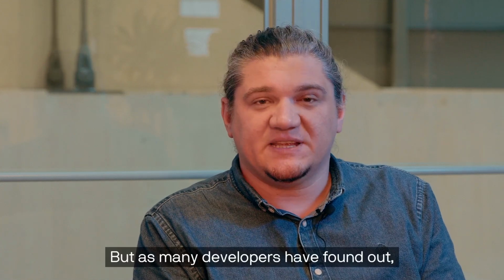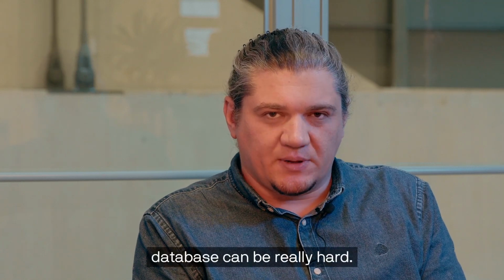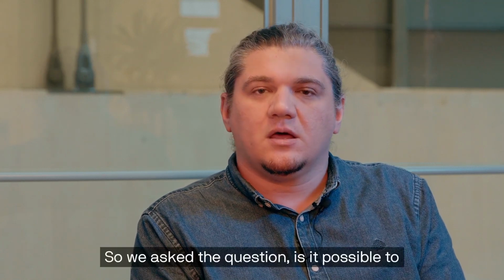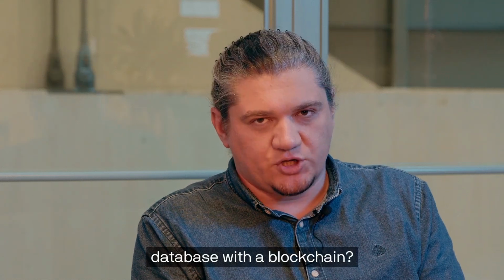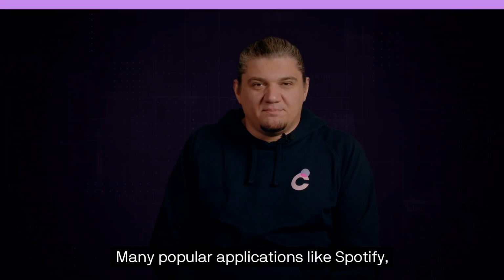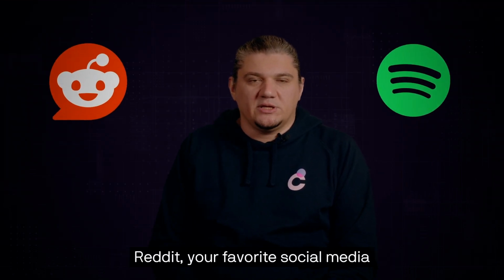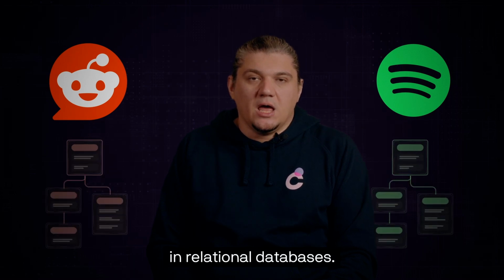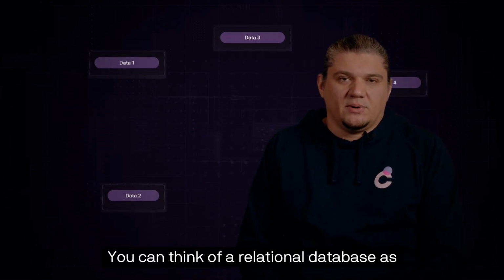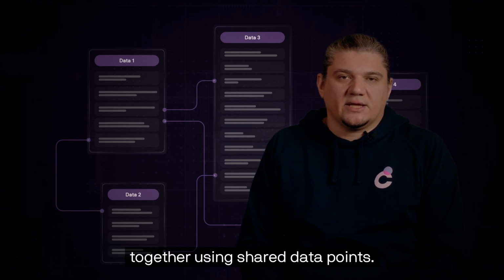But, as many developers have found out, building a complex mainstream application without a real database can be really hard. So we asked the question, is it possible to combine a relational database with a blockchain? Many popular applications like Spotify, Reddit, your favorite social media platforms all store data in relational databases. You can think of a relational database as a collection of tables which are linked together using shared data points.